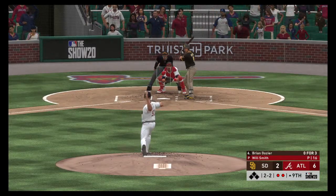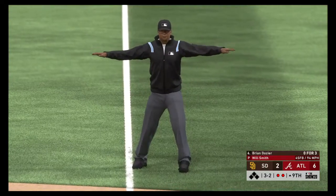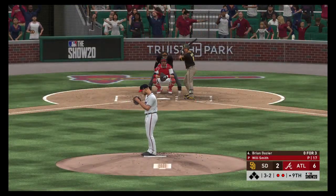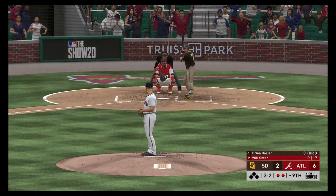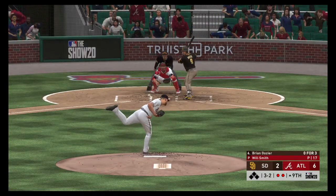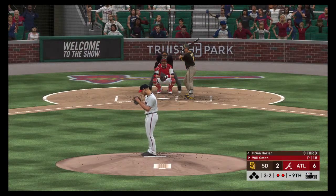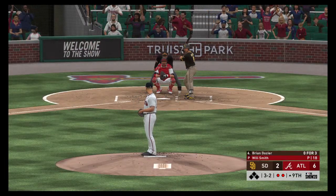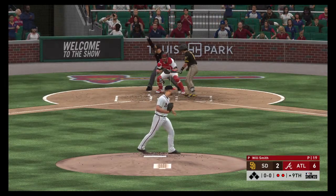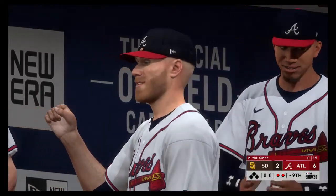San Diego down to their final strike. Started to go. Did he hold up in time? Yes, says the first base umpire. It's ball 3 now. Has them down to their final strike. Here it comes. And it's fouled away. And he gets strike 3 called to end it here. And with that, this one is over.